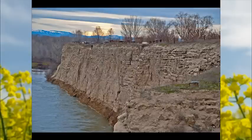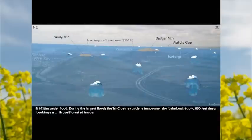And there's even some volcanic ash layers in between these slack water sediments that helped us tie this story together. So there's a geologist named Bruce Bjornstad who also lives here in the Tri-Cities, and this is one of his most famous illustrations of the Tri-Cities, where you are.